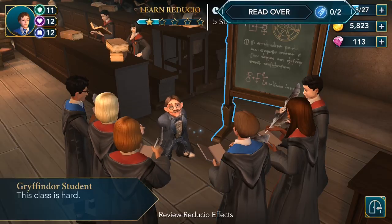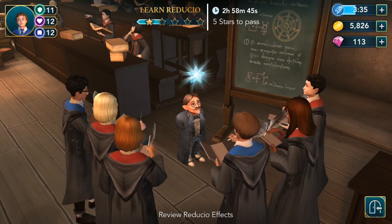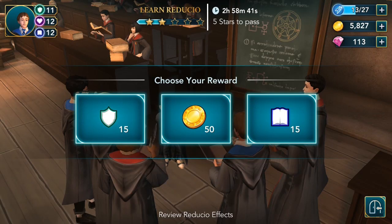How to get coins? Well, you get them automatically. Every time you're doing a class or a quest where you tap glowing objects, every time you tap you get 2 coins. Now that doesn't sound like a lot, but it builds up pretty quickly. You can also usually pick coins as a reward as you get to every star in a class. I usually don't do that because, again, it builds up pretty quickly on its own, so you don't really have to, and the attribute points are usually more important.